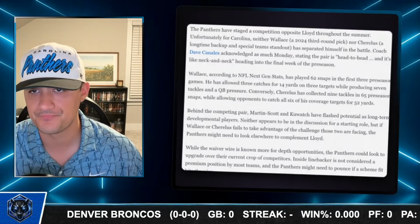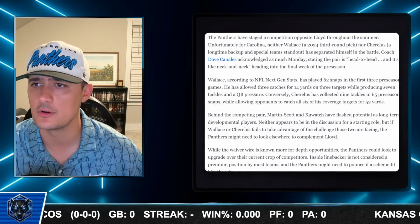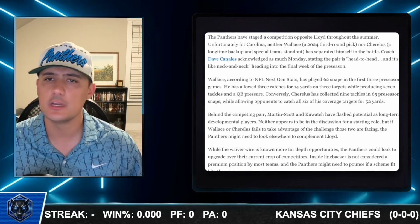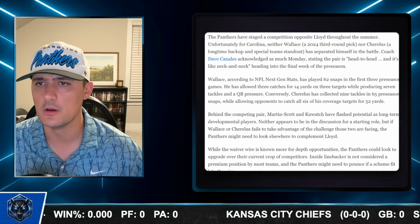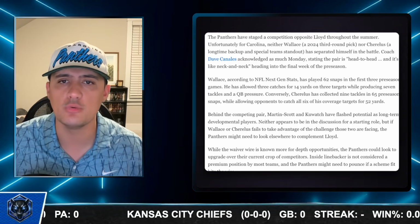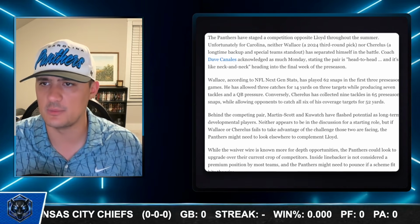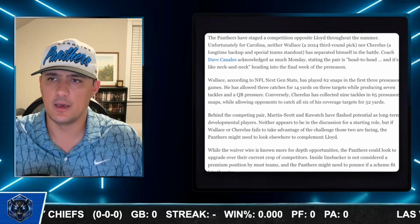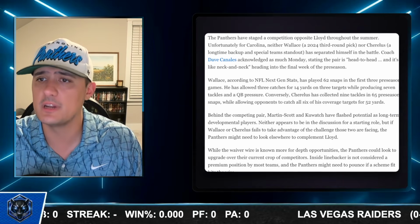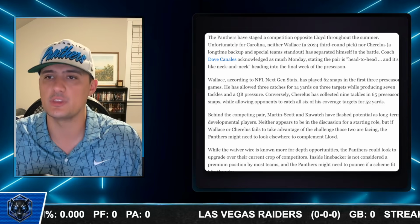The Panthers have staged competition opposite Lloyd during the summer. So we're talking about linebacker, inside linebacker. We've got Devin Lloyd, like we mentioned here, but there's not really anyone else other than him that has shown the ability to really step up. We talk about here in the article, it talks about neither Wallace nor Chairless having separated themselves in the battle. Coach Dave Canales acknowledged as much Monday, stating that the pair is head-to-head, neck and neck heading into the final week of the preseason.